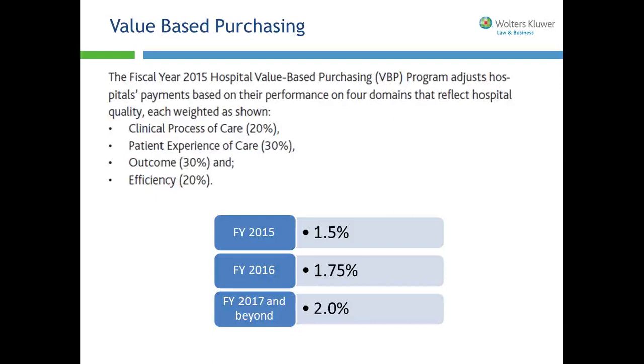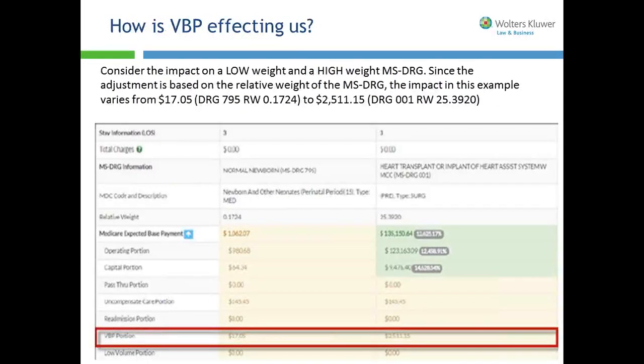So the size of the purchasing redistribution will increase each year until 2017, when it accounts for a 2% change. And it's based at this time on a breakdown of how you're performing on clinical process of care, patient experience of care, outcome, and efficiency. Now an important thing to note about VBP is that you're benchmarked against the rest of the country on this. So even if your individual organization improves its quality performance in these areas, you have to keep an eye on what everybody else is doing, because if everyone else improves more than you, you'll be at a loss.